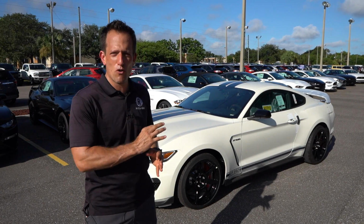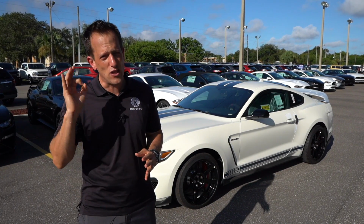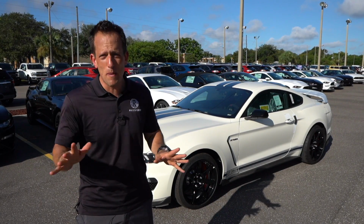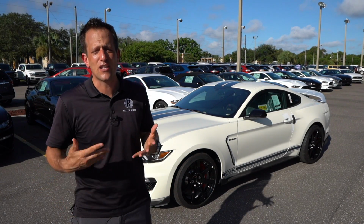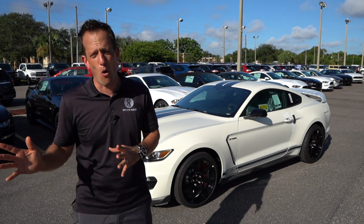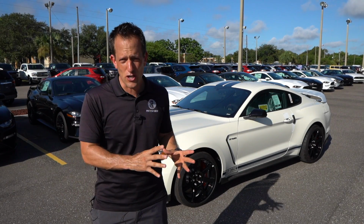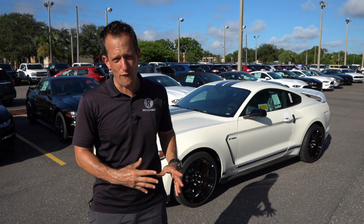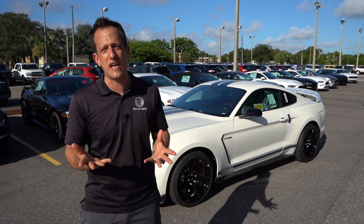Now, what's really cool is that the vehicle was dropped off in the wee hours of the morning, so nobody has touched it. And I want to show you exactly what the car looks like when it leaves the factory and goes through that whole process. Because remember, it was built in Flat Rock, Michigan, put on a train, delivered to Tampa, Florida, and then placed on a truck and brought here to Walker Ford in Clearwater, Florida.